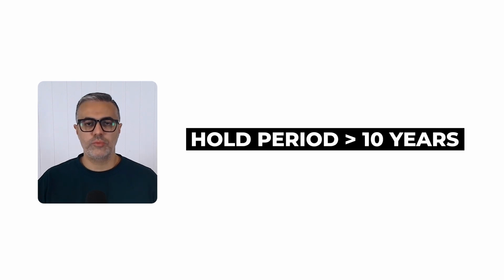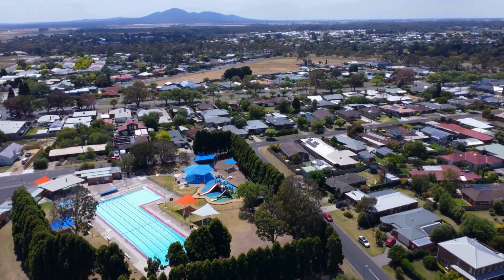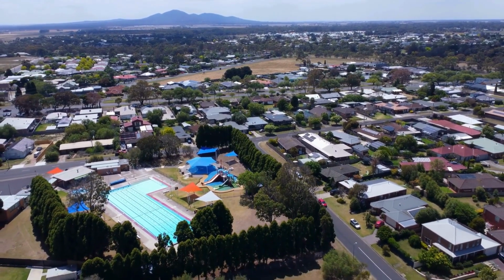Filter 4, a hold period over 10 years. How long does the average owner keep their house in this suburb? Long hold periods mean local residents settle in and don't leave, which structurally limits turnover stock and adds to the scarcity dynamic. Applied to every Melbourne Metro suburb in the dataset, this filter produces exactly 3 suburbs that also have strong enough growth signals to make the investment thesis work.